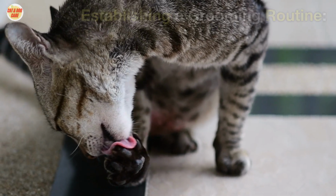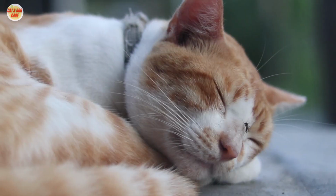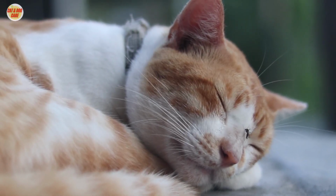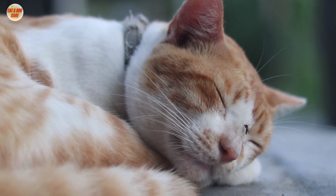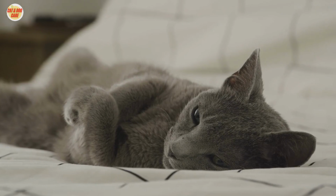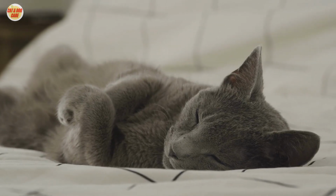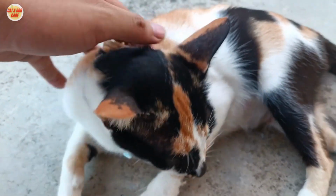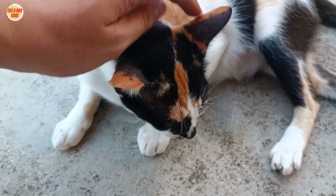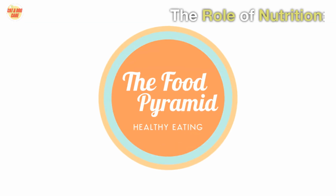Establishing a grooming routine. Consistency is key when it comes to cat grooming. Establishing a regular routine helps your cat become accustomed to the process, making it a stress-free experience for both of you. Start with short sessions and gradually increase the duration as your cat becomes more comfortable. This not only maintains their skin and coat health but also fosters a strong bond between you and your furry companion.